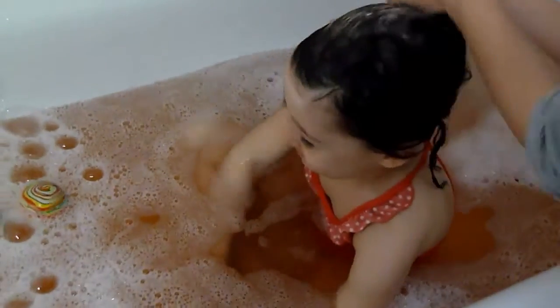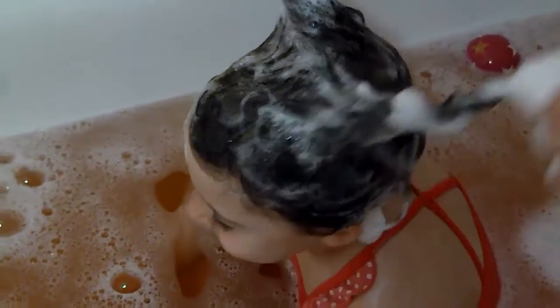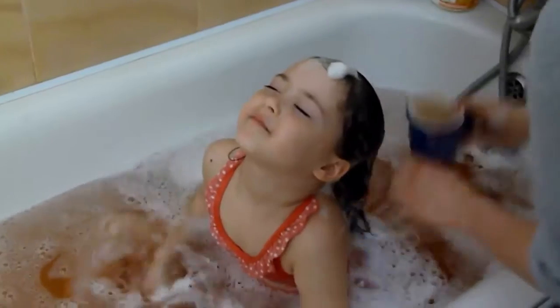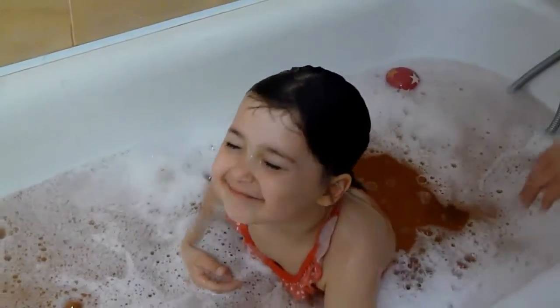Wash, wash, wash your head, wash your hair. Anna, do you like it? Yeah, she likes washing her hair like this. Anna, look at me. Let's make your hairstyle like this. Boom, boom, boom. Okay, let's wash. You close your eyes. Good, good hair. Ready, Anna.